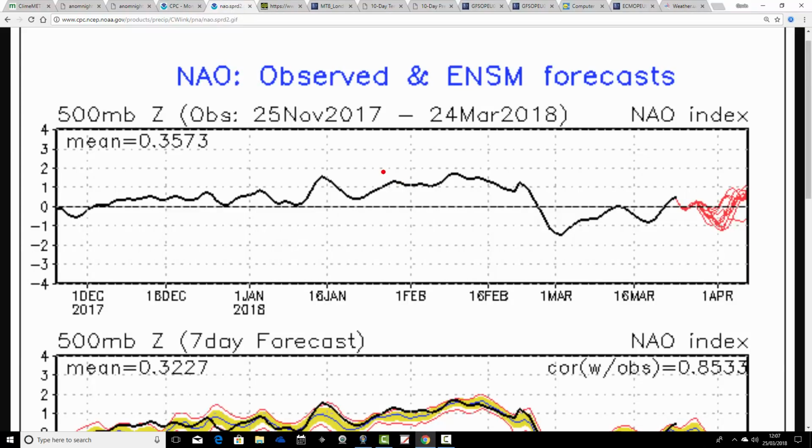So again, the black line tells us where we've been with the NAO. The red line at the end is where the GFS ensembles are forecasting the NAO to go. So as we went negative with the AO at the start of March, we also went negative with the NAO. And where we are right now is just there, weakly positive with the North Atlantic Oscillation. GFS ensembles are forecasting us to stay weakly positive through the next few days. But as we go up towards Easter, again, we see signs that the NAO is also starting to trend into more negative territory. So we've got the AO and the NAO both shifting towards negativity around the start of April, around the beginning of Easter.